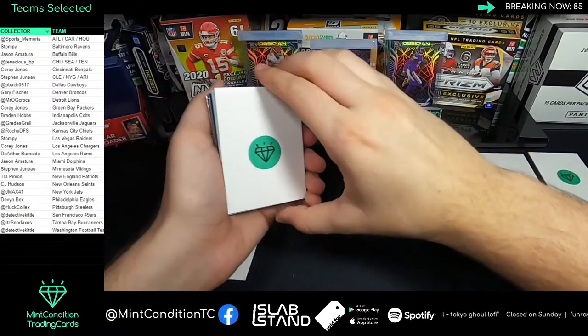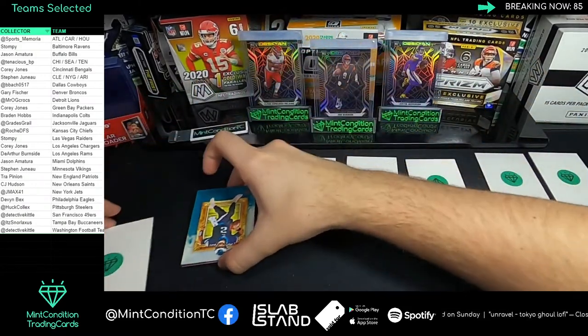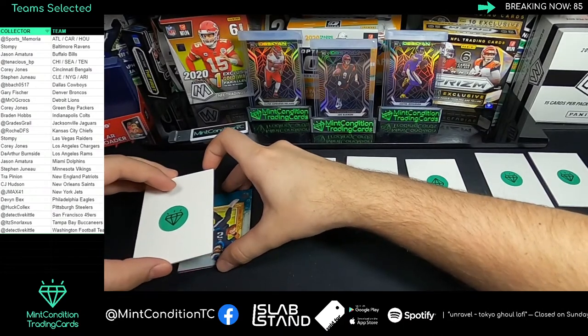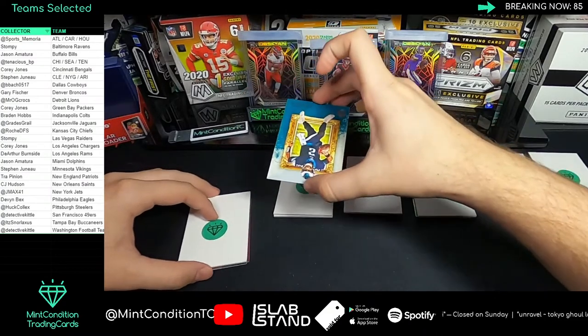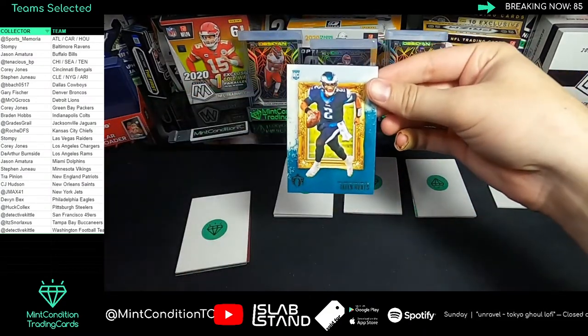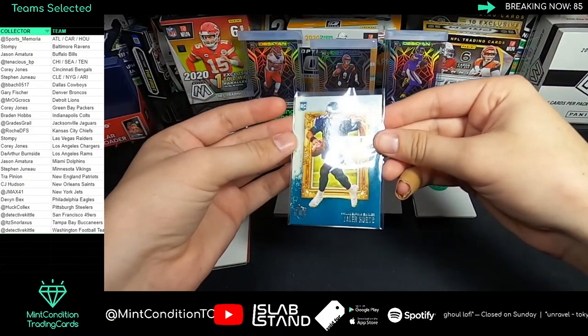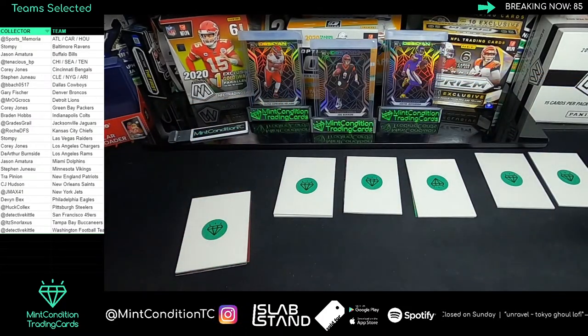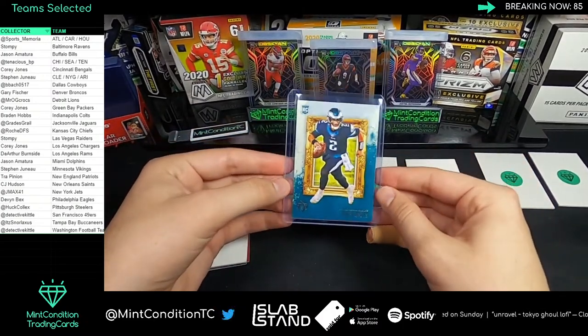Here's our mem. Behind the mem. Come on. They're sticking together. We have a Jalen Hurts Gridiron Kings. Very nice. Top load the Jalen real quick. Devin getting a little Jalen action.